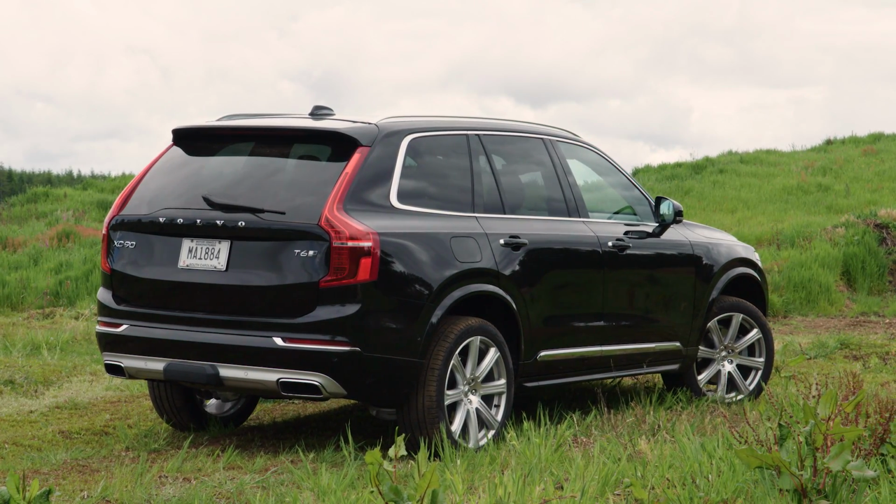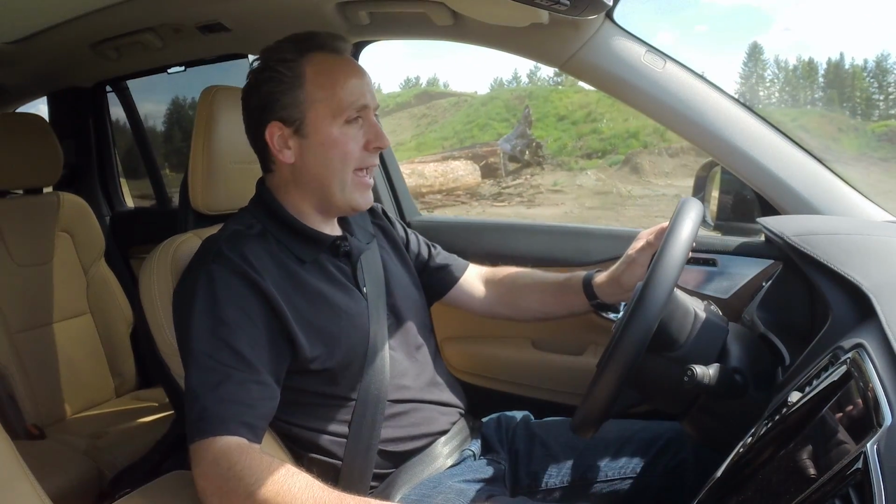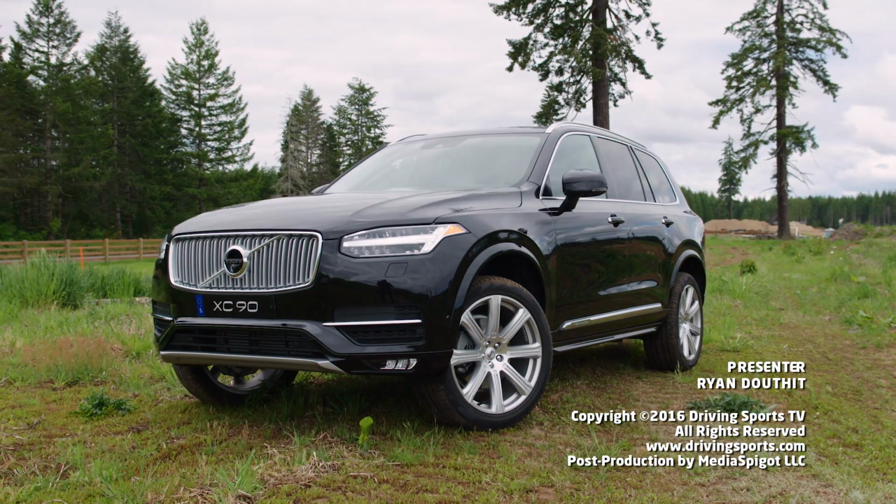Overall, I'm very impressed with this new 2016 Volvo XC90 in off-road situations. It does a surprising amount of good stuff with very little fuss.